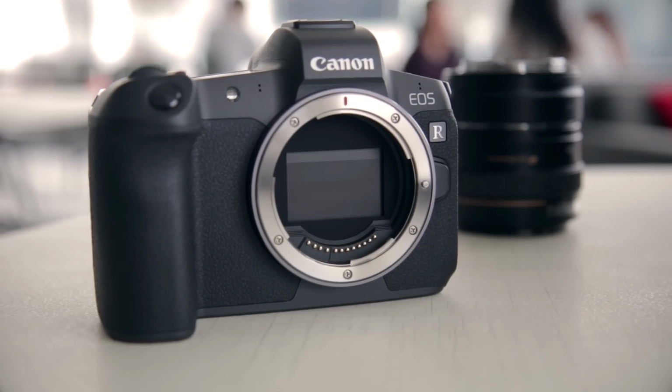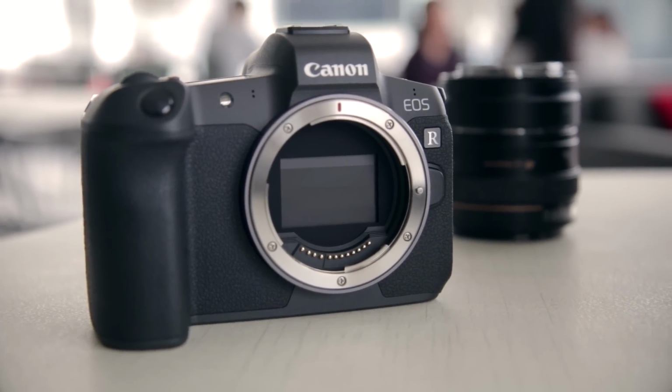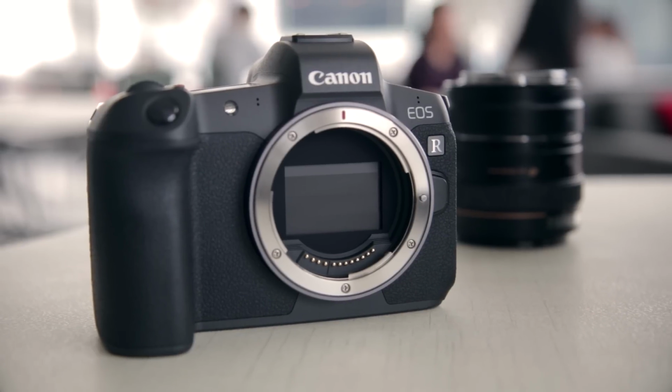So those are my 5 features on the EOS R that you might not know about. If that was actually the case, now you do.